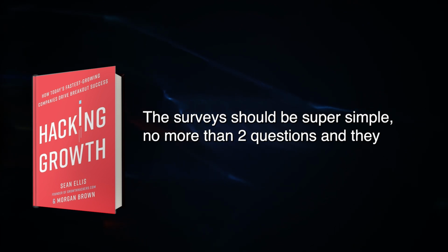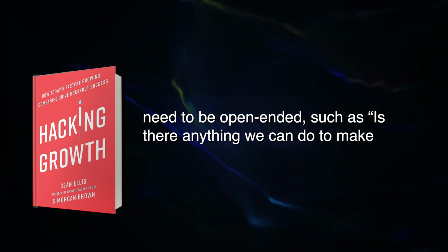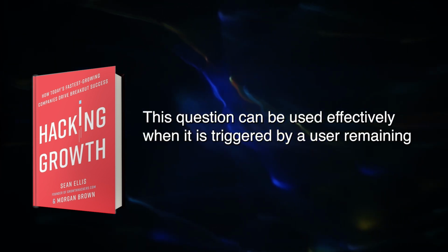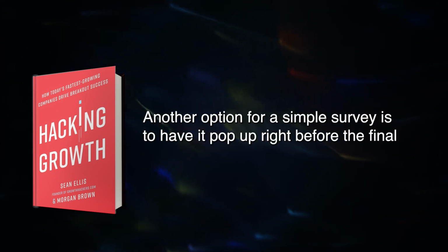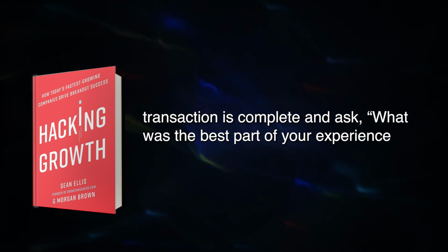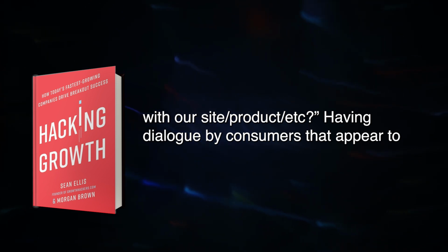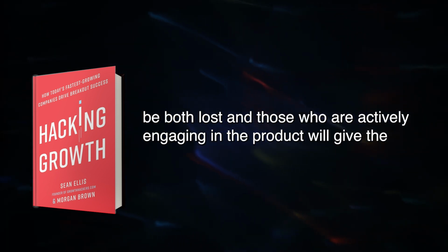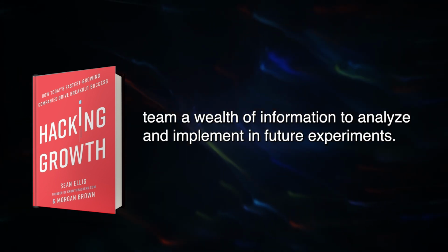The surveys should be super simple, no more than 2 questions, and they need to be open-ended, such as, "Is there anything we can do to make your visit, use, experience better?" This question can be used effectively when it is triggered by a user remaining on a page for a certain amount of time. Another option for a simple survey is to have it pop up right before the final transaction is complete and ask, "What was the best part of your experience with our site, product, etc.?" Having dialogue with consumers that appear to be both lost and those who are actively engaging in the product will give the team a wealth of information to analyze and implement in future experiments.